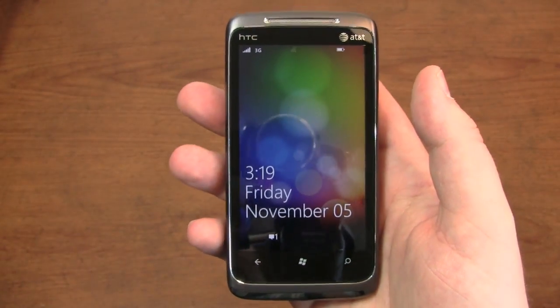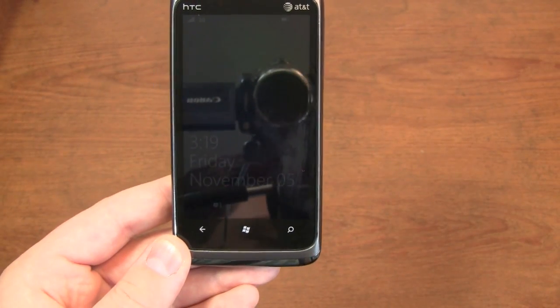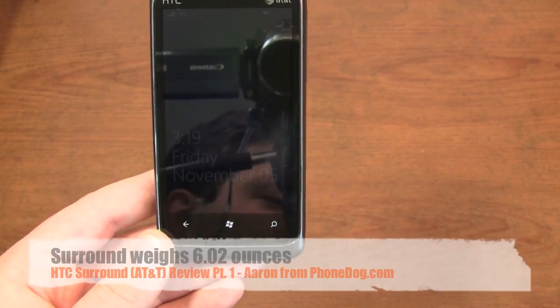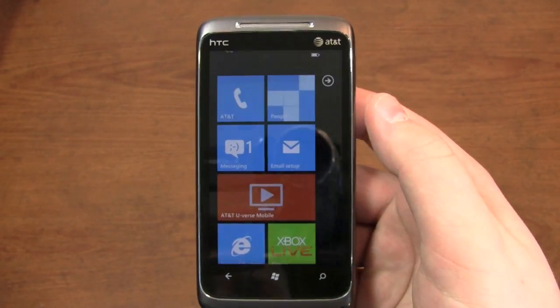Some people may think it's a little bit weighty. I don't think so. It feels good in the pocket. To me, I've been very pleased with it. But if you are curious about the weight, it comes in at about 6 ounces, 6.02 ounces to be exact.